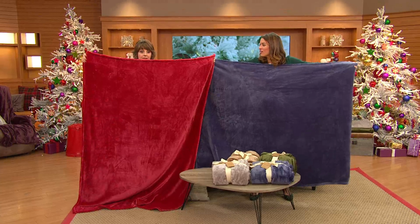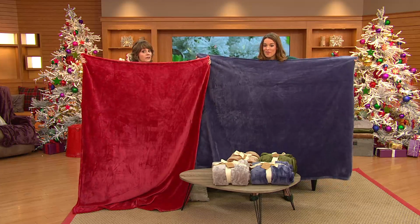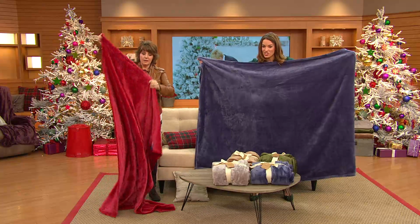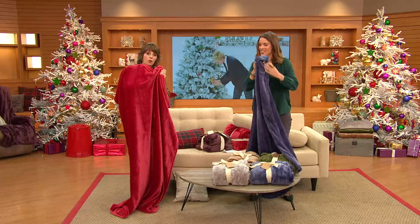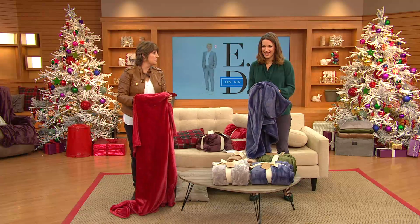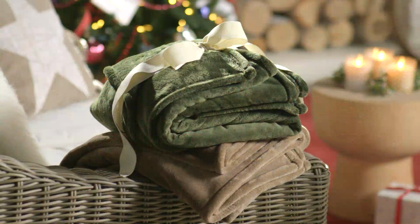So that's great on a bed. I mean, this will fit a whole family on a twin-size bed, which is fantastic. A whole family on the couch. If you tend to be the one that gets really cold, but your husband's always hot, it's great to have just a throw, not a total blanket. Just a throw to pull up on you. So everyone's happy.